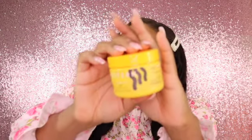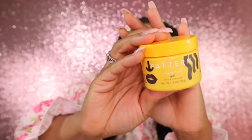And then the thing that made me fall in love, my first thing that I purchased from this line, was the Stronghold Gel. And then after I tried the Stronghold Gel, I wanted to use the Edge Control. The Edge Control leaves your hair very stiff down. And then the styling cream I didn't like that much.